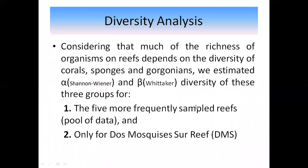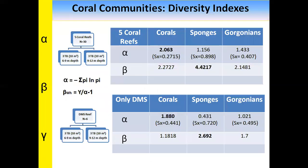Diversity analysis. Considering that much of the richness of organisms on the reef depends on the diversity of corals, sponges, and gorgonians, we estimated the alpha and beta diversity of these groups for 1, the 5 more frequently sampled reefs, pooling the data, and 2, only for Dos Mosquices Sur reef. In these tables, we show the results. In both cases, alpha diversity was largest for coral communities and beta diversity for sponge communities. The magnitude of both indices was higher for the most frequently sampled sites.